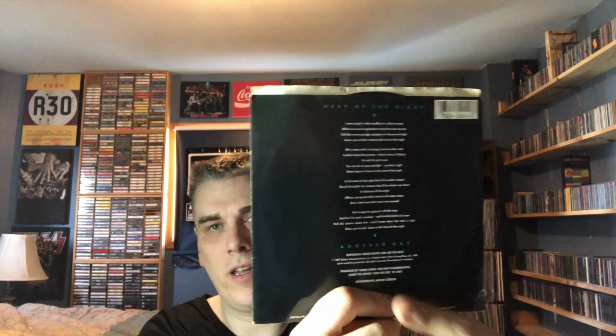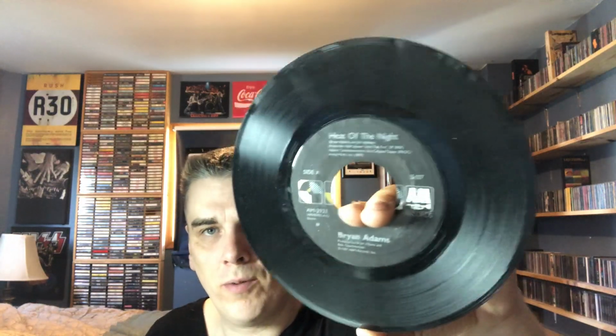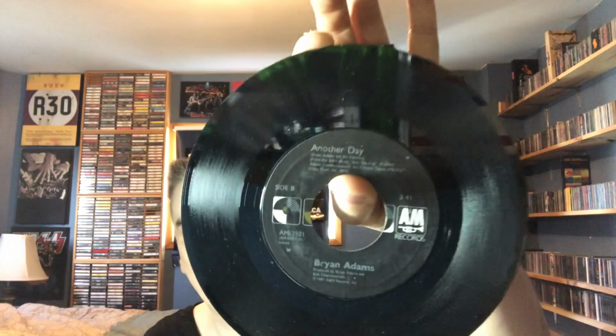I mentioned the biggest known song. One of my favorites from him is Heat of the Night. Here's a picture sleeve. This is a US picture sleeve. It's got the lyrics to the song here. It's also got Another Day on the B-side. Bryan Adams is one of those artists, if you see singles by him, check out the B-side. It might be something that you don't have. It could be different, something that didn't appear on an album. That's what the A&M singles and albums looked like at the time. And there's the other side there.